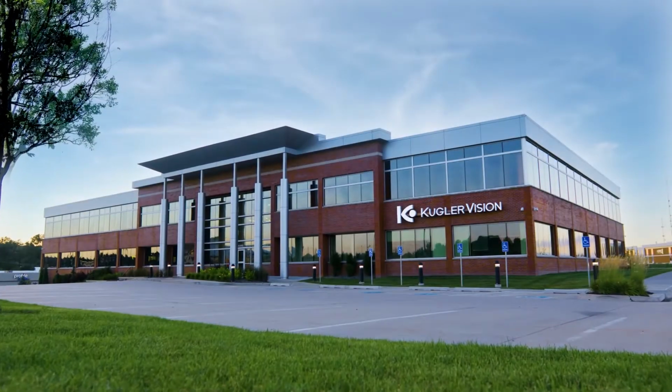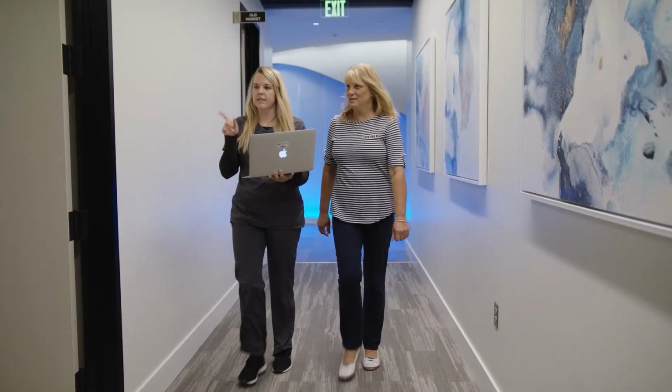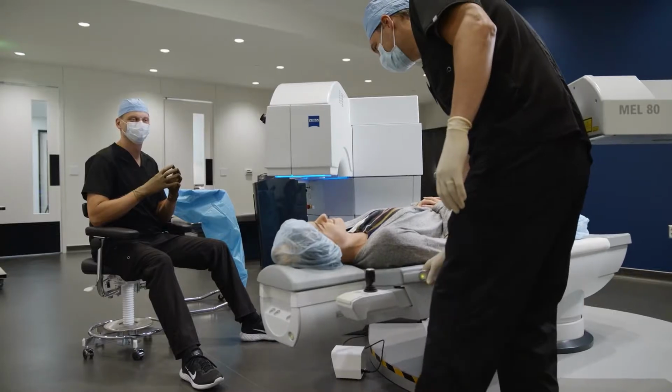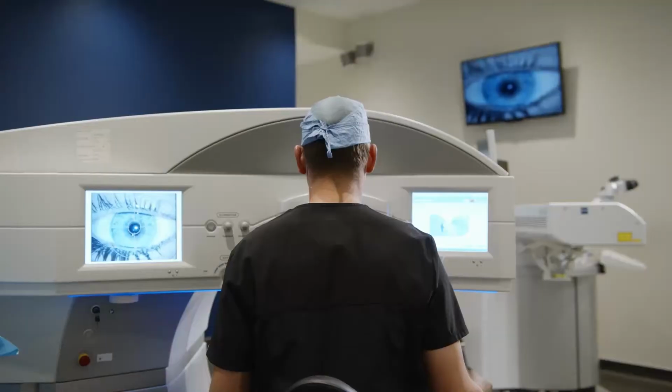So before we had an office-based OR, I took all my patients to an outpatient ASC across town, but it was never quite as good as the patient experience of our LASIK patients because we control the entire experience here.